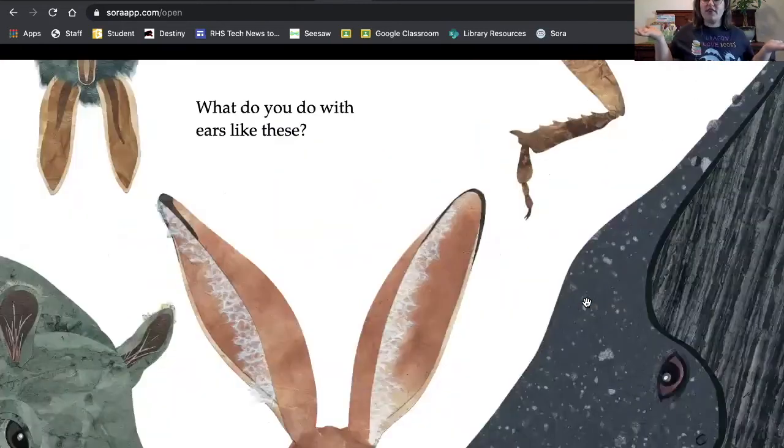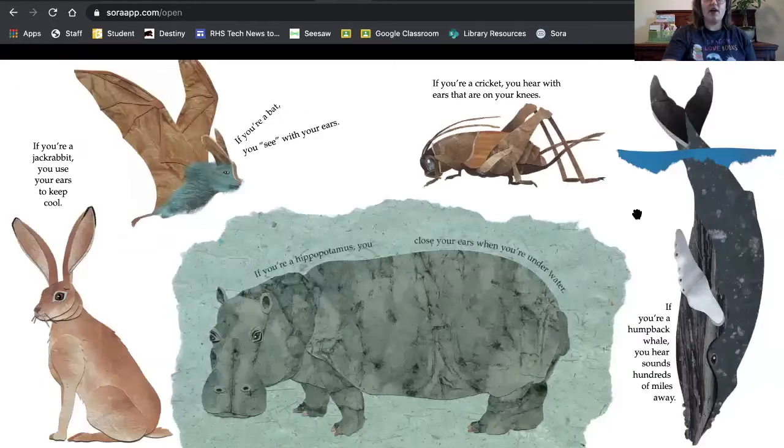What do you do with ears like these? So I want you to tell your reading buddy, what animals do these ears belong to? What do you think? If you're a jackrabbit, you use your ears to keep cool. If you're a bat, you see with your ears.